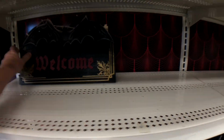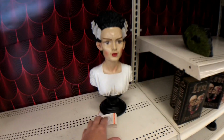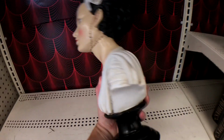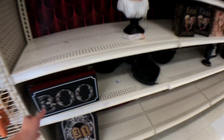Welcome. You got a wreath, and this is kind of like creepy Valentine's Day almost. Skeletons. I do like this. I love the movie Bride of Frankenstein, and that is the bride, played by Elsa Lanchester. I don't know if that's supposed to look like her, but it basically does. If only they had a Frankenstein to go with her. Oh well. Or Frankenstein's monster, I should say.